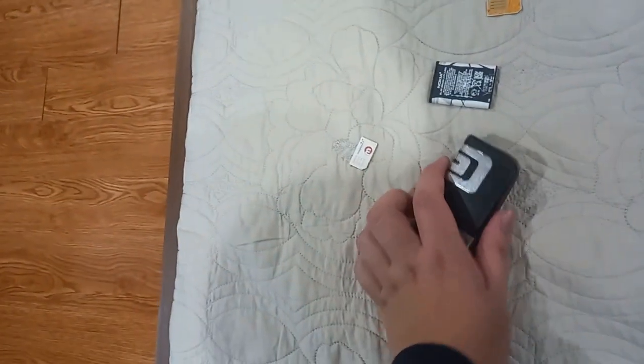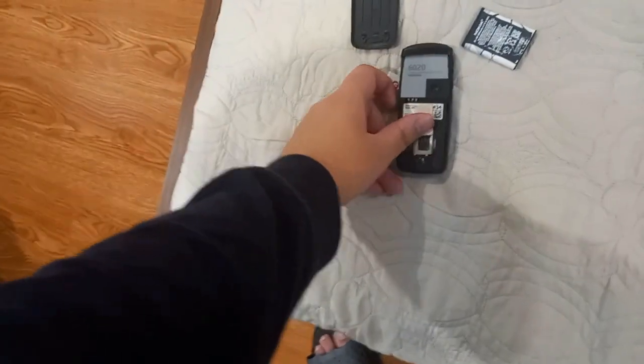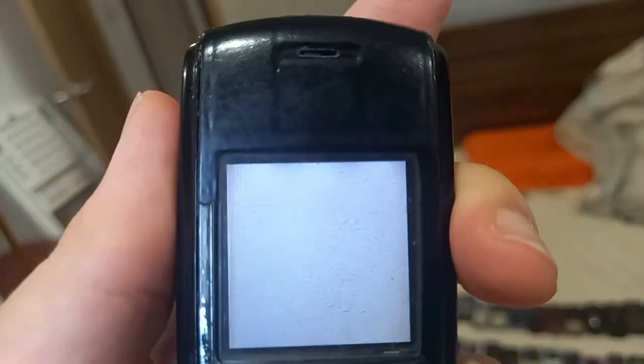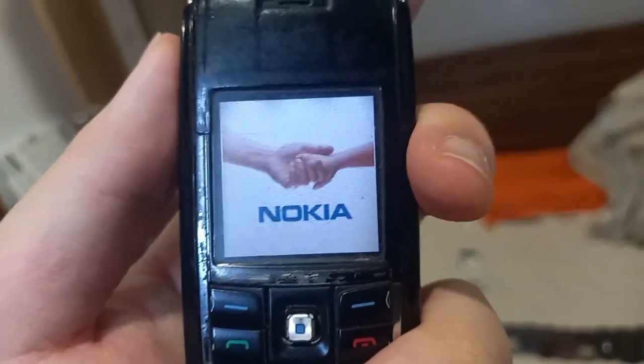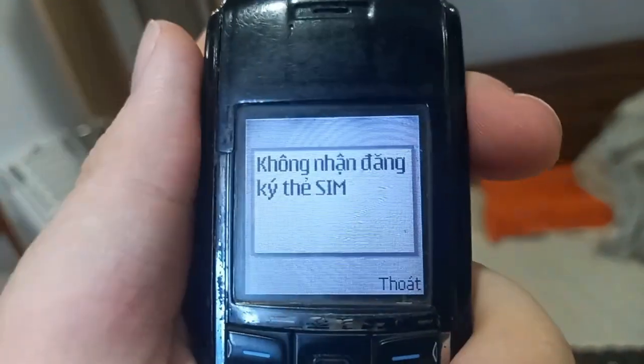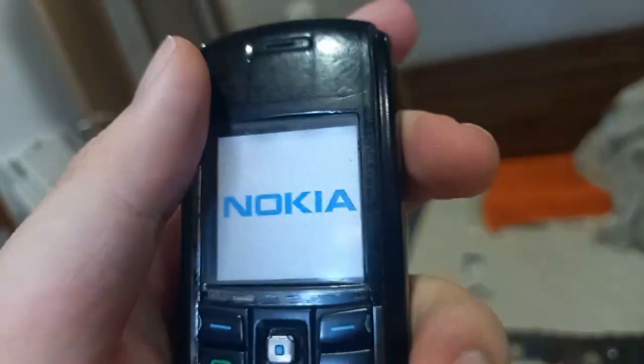I do have a couple of Nokias that use this BL-5C baby battery. Here is a Nokia 6020. I got this one from a trade with a YouTube friend. This one has a working speaker and the keyboard is working. SIM card unregistered.